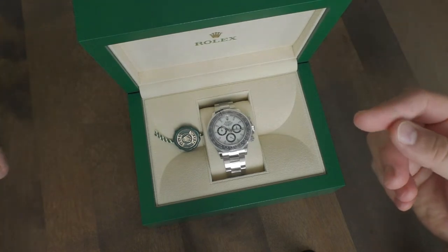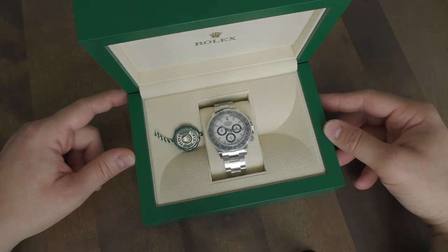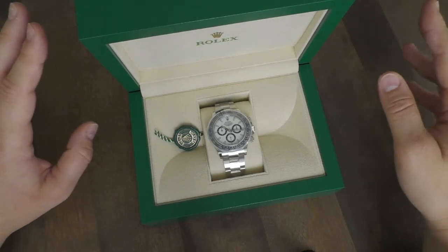Now let's talk about how you can get this piece from an authorized dealer. I will tell you 4 possible ways and no other ways.